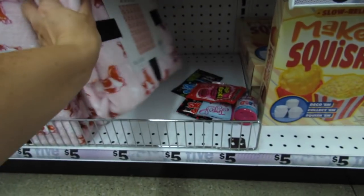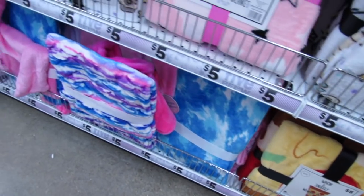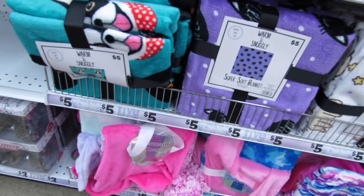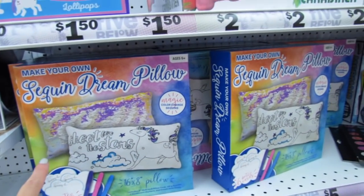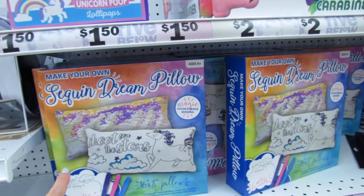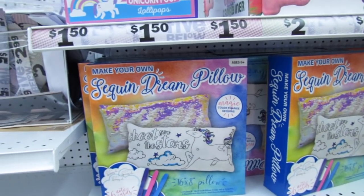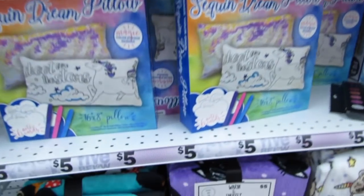We have the dogs. I think those are corgis. We have the wearable pizza blankets. The mermaid blankets, of course, which is a Five Below original. I think they're the creator of the mermaid blanket. The sequin dream pillow. This is a 16x8 pillow. Make your own sequin dream pillow. They have those kits here.